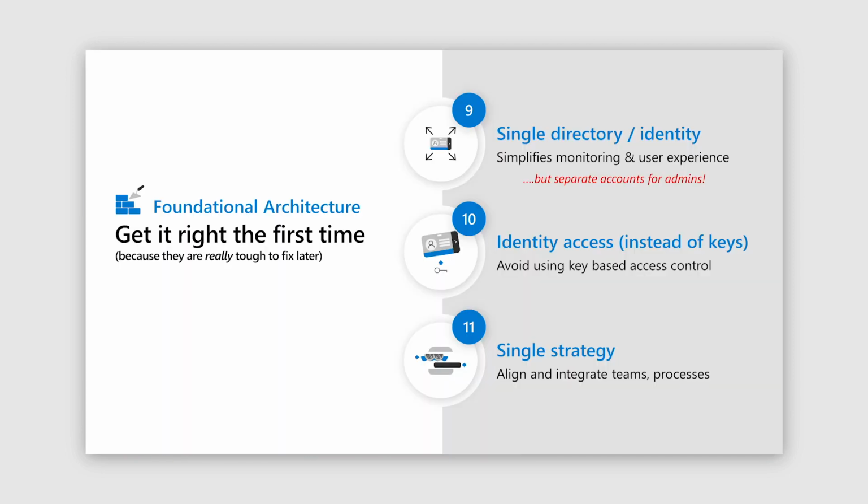So number 9 here, single directory and identity. We know that enterprise organizations have a lot of different directories in many cases, or different identity management systems. It's a very common configuration, especially among medium and larger size enterprises. For the cloud and going forward, we strongly recommend you get to a single directory and a single identity for each user, for each person.